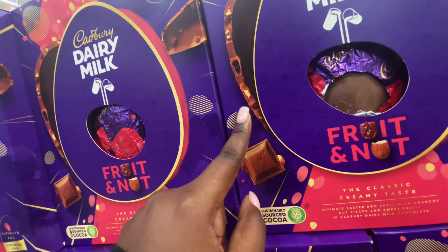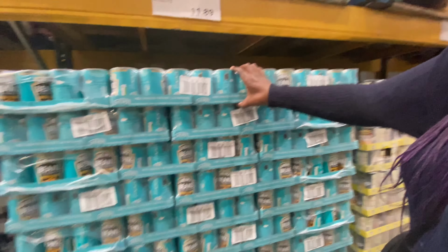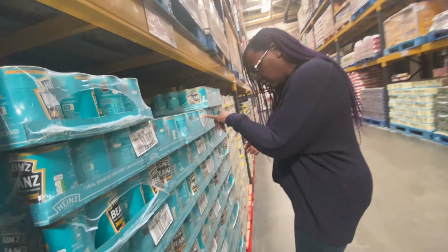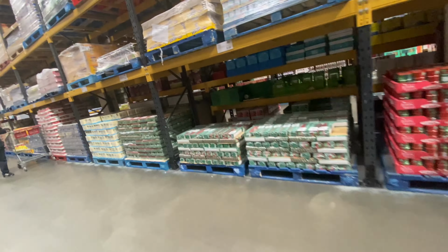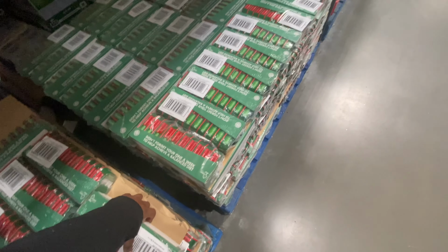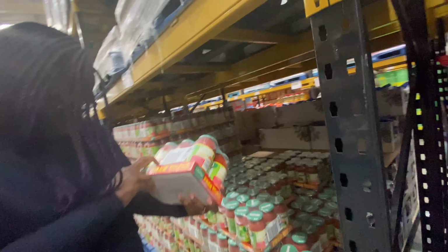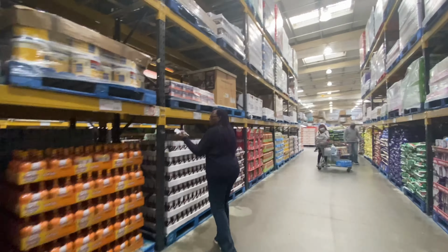Is there fruit and nut in it? No. John, your beans. Beans are back. And the barbecue sauce is back. Yeah, please. Baked beans. Should we get two? That's what I was thinking. I'll get enough mackerel. With the delivery with Costco, isn't it? That's why all the things are coming back. We don't have these.